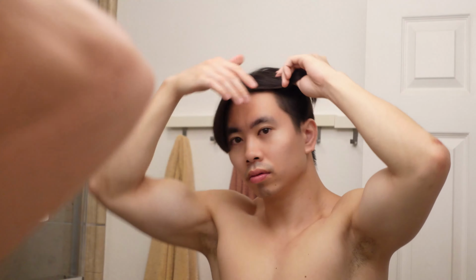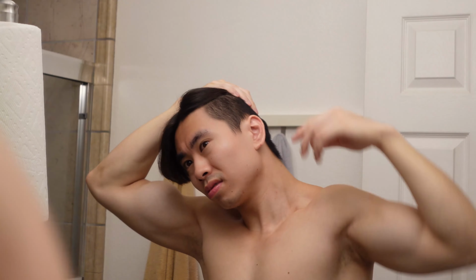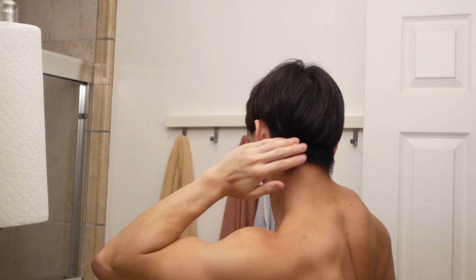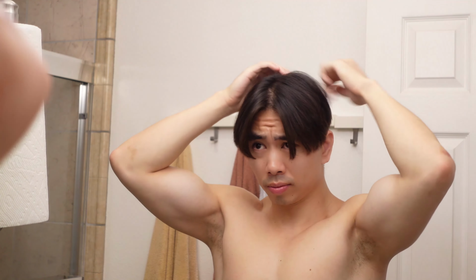Then as for the sides, say it's around a 2 to 3, maybe even a 4. And then as for the back, you can see the mullet starting to form. It's pretty high up on my neck. So yeah, let's get to work and start styling this thing.